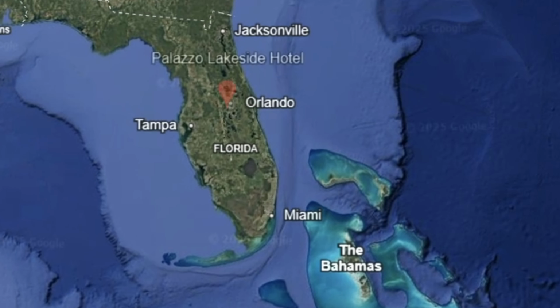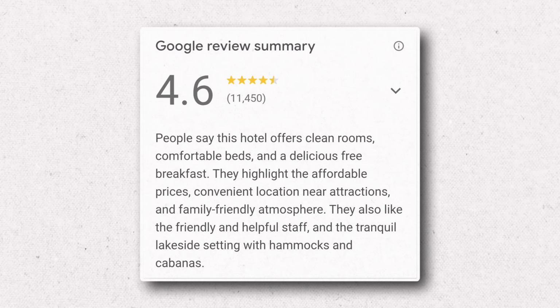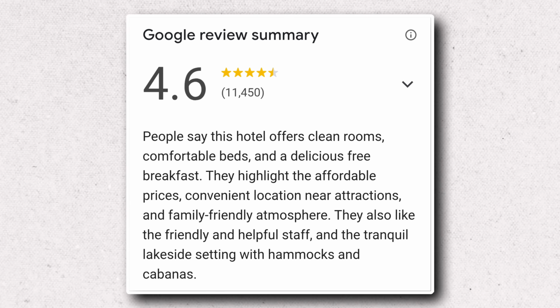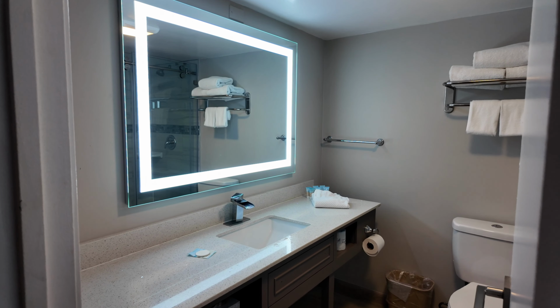But I'm here to challenge that belief. I looked into a hotel that corners 192 and 535 with an average of a 4.6 star rating. Less than $100? That doesn't exist, right? Well, think again. It's time to introduce you to the Palazzo Lakeside Hotel. And from what I've seen and heard, this might just be a hidden gem worth taking a serious look at.